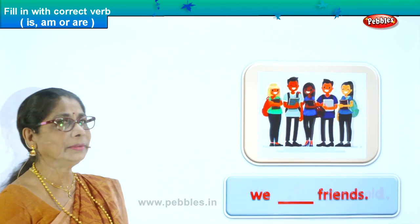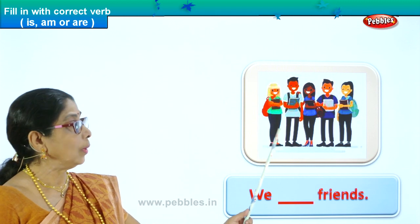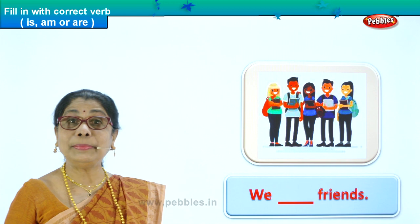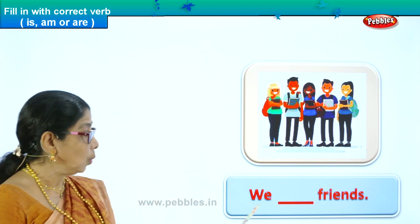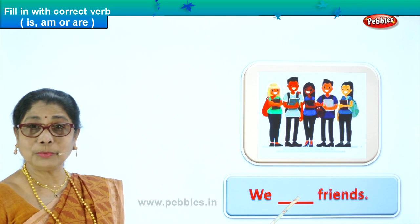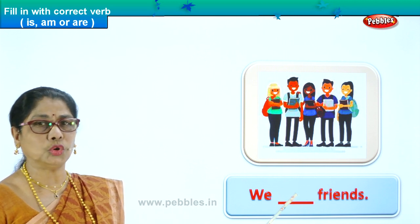See what we have here. Look what we have here. We have 1, 2, 3, 4, 5 children standing around with big smiles. What do they say? We. What is the verb we are going to use here? More than one? Are. Very good.